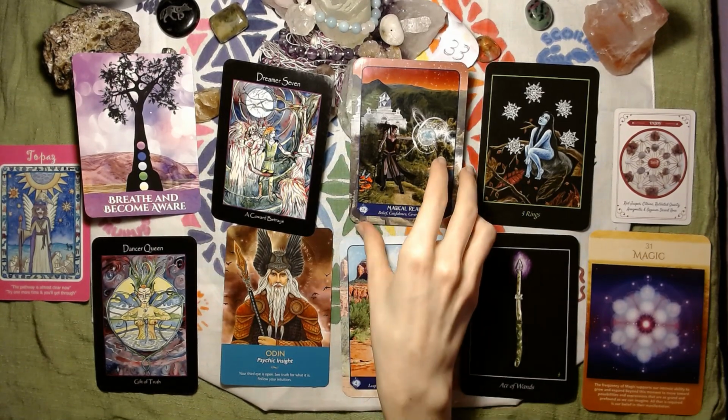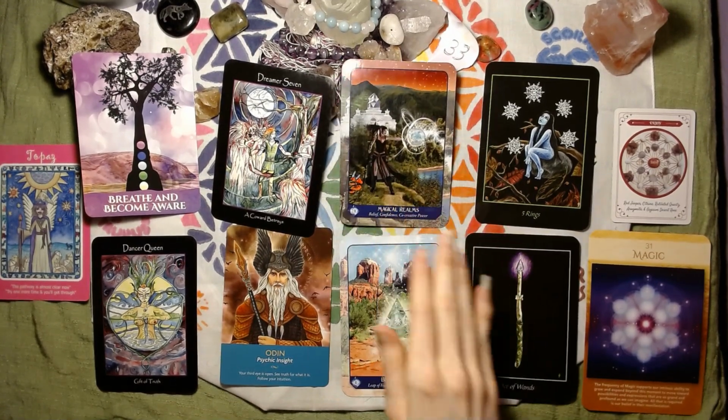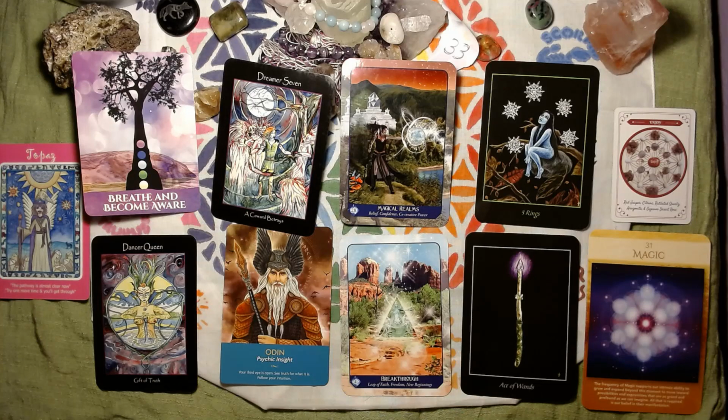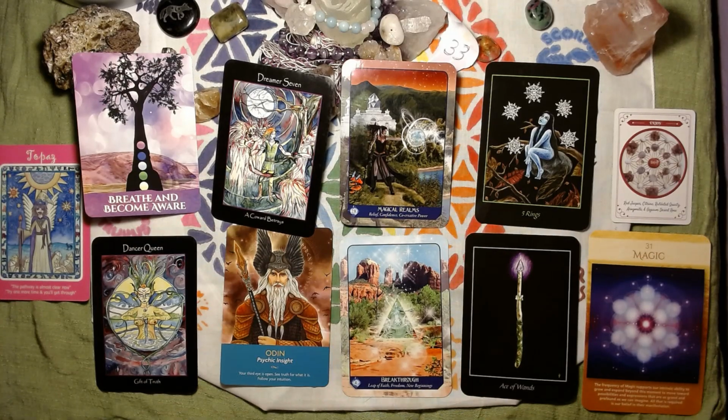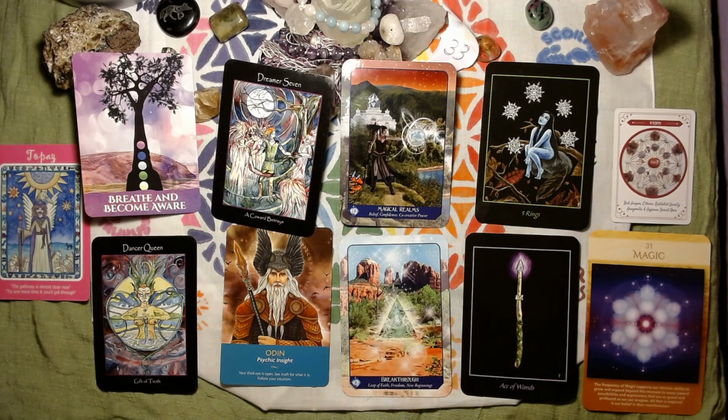So we have number 1 here. We have 2 1s as well. So this is a new beginning. This is something that you're creating from your own will. So this is a new foundation, a new structure that you are creating, that you're taking into initiative now. It's a new beginning that you are manifesting and taking into your own hands from your own will here.